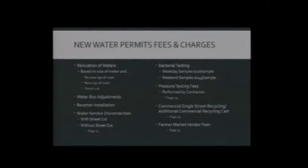A resetter installation fee, and then a water service disconnection fee, and we've broken this one out specifically to allow for fees for those that need street cuts and those that do not. Bacterial testing was previously charged at a lab rate per hour, and we've adjusted to a weekday sample for $20 per sample or a weekend sample at $145 a sample. Pressure testing fees performed by a contractor is a new fee.